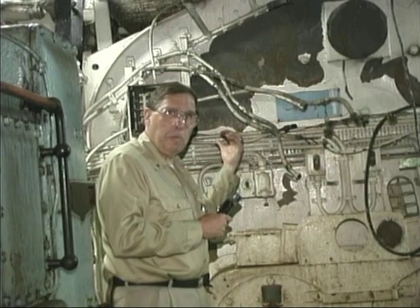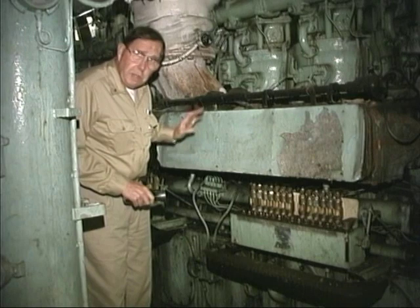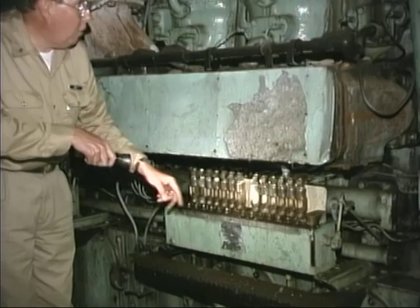We're going to move on now to the aft engine room, and I'm going to show you what the back side of these engines look like. This is the back side of one of these six-cylinder segments of these Sulzer diesel engines. This device is a manifold to distribute lube oil. These are lube oil pumps with little glass windows so you can see the oil level in them, and these are the adjustment knobs for the flow from them.